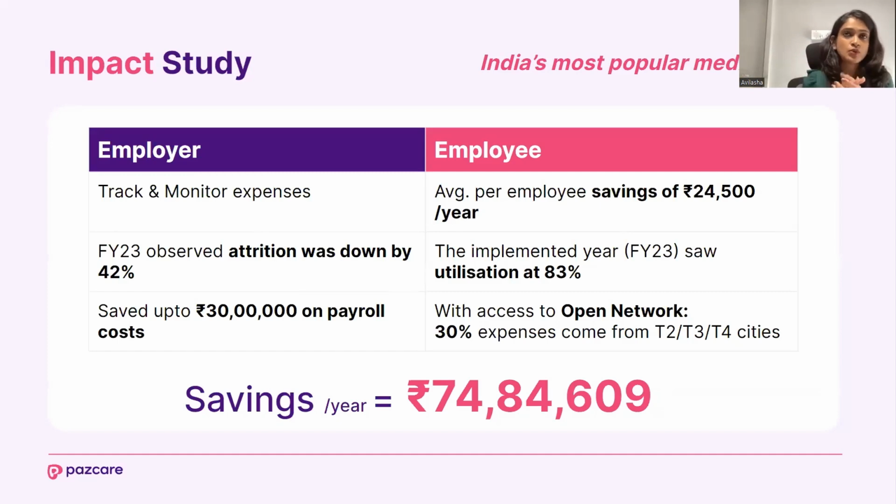And since this partner has opted for our product, their payroll team no longer had to validate or verify the bills manually, so they were also saving on their payroll costs. Now in terms of impact from an employee's point of view, these employees opted for the food and fuel wallet, and each employee was able to save about 24,500 rupees per year.